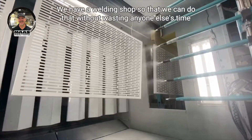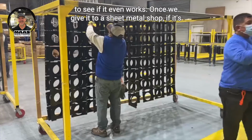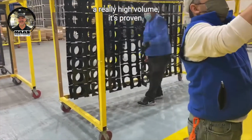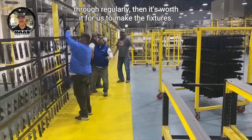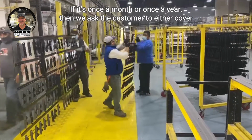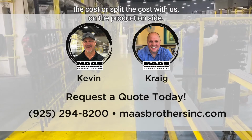We have a welding shop so that we can do that without wasting anyone else's time to see if it even works. Once we give it to a sheet metal shop, if it's a really high volume, it's proven. And if it's a job that's going through regularly, then it's worth it for us to make the fixtures. If it's once a month or once a year, then we ask the customer to either cover the cost or split the cost with us on the production side of it.